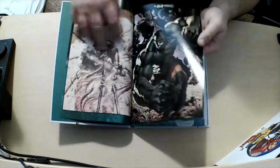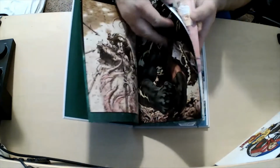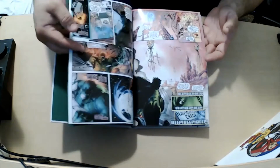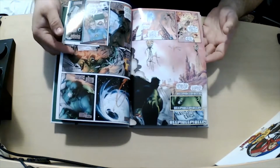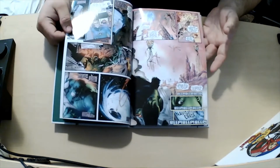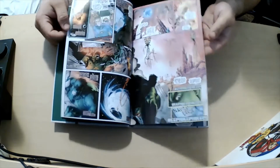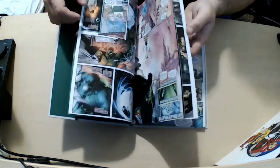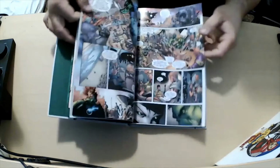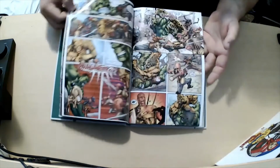And the paper stock on this, it's all glossy, but it's thin, but it's not super thin like some of the recent hardcovers I've been reading. They feel like extra thin. I don't know if it's to make them small or keep them a certain page count, because a lot of them have a lot of issues in them. But this has something like 13 issues in it, and the paper doesn't feel super thin. It's got a nice look.